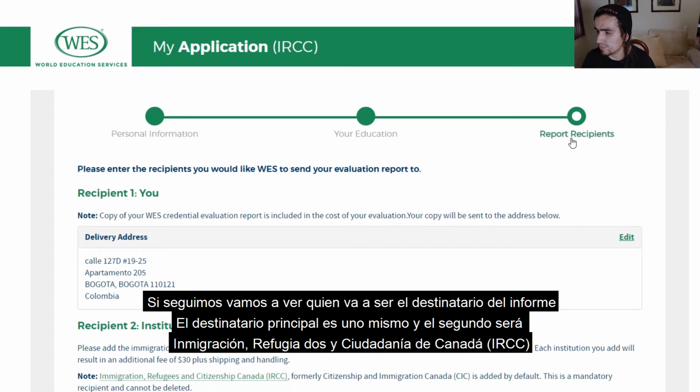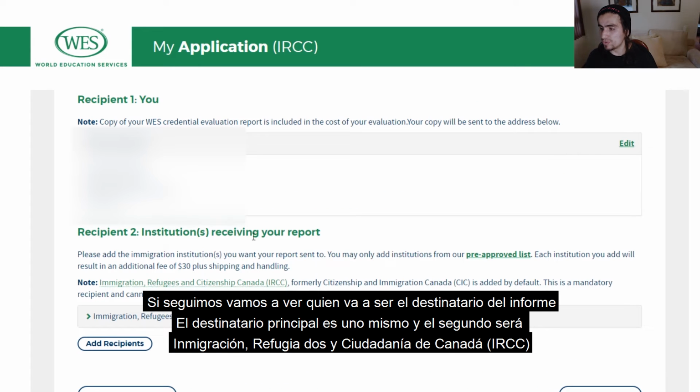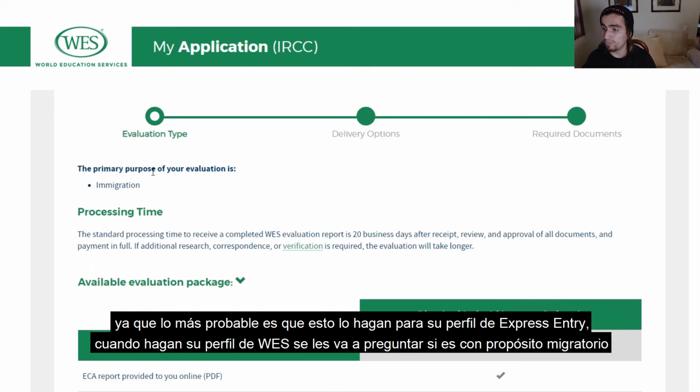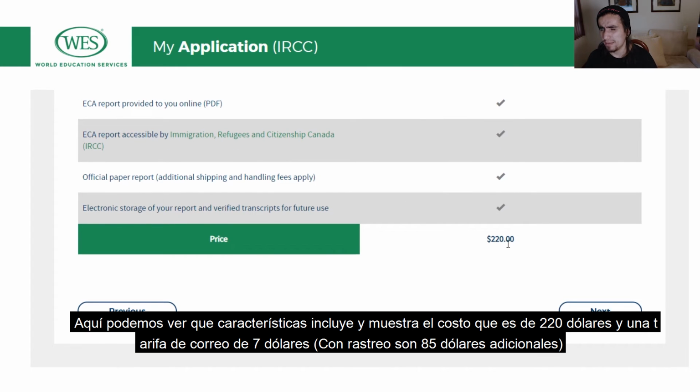If you go next, report recipient. Recipient 1, you're gonna get, of course, your assessment, but recipient 2, institutions receiving your report: Immigration, Refugees and Citizenship Canada. As you're gonna be submitting this for your Express Entry profile, most likely, when you make your WES profile, it's gonna ask you whether it is for studying abroad or if it's for your immigration process. Look, here it says the primary purpose of your evaluation is immigration. Here it says the features, if it includes those features, and it costs $220 plus a $7, I believe, shipping fee or something.